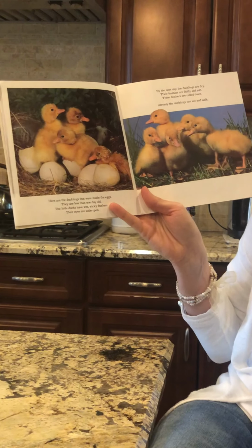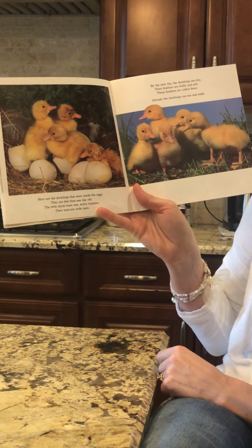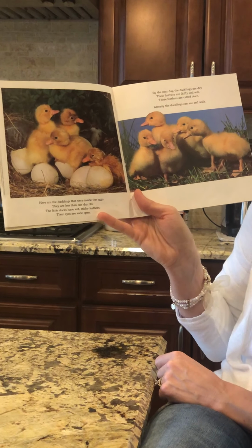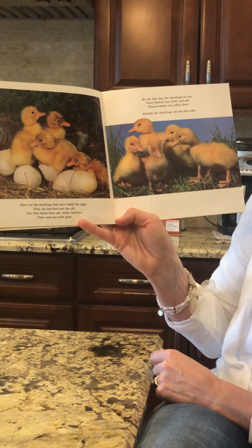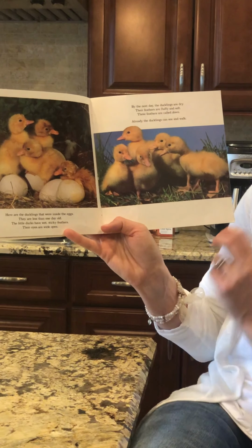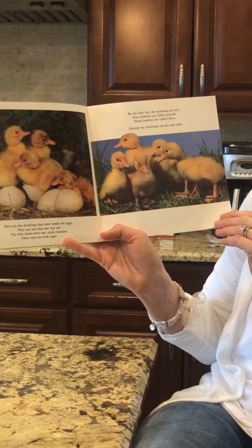Here are the ducklings that were inside the eggs. They are less than 1 day old. The little ducks have wet, sticky feathers. Their eyes are wide open. By the next day, the ducklings are dry. Their feathers are fluffy and soft. These feathers are called down. Already the ducklings can see and walk. They're adorable, aren't they?